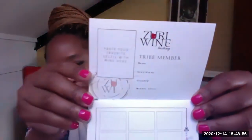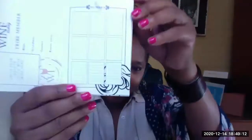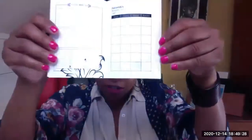Of course, it comes with tribe identification information, so you can place your selfie there. You can say when you became a member and your country. You can bring this to any in-person Zuri wine event. I can sign it. You can have other members sign it if you want to. But then here, you can just write down your wines by region. So for example, I have all the major regions like California, France, Italy. So when you find a wine, you can just write it in the square for that country. South Africa is definitely on there. Everybody knows my connection to South Africa. And then your favorites by varietal. So you can also write those down by your favorites by varietal.